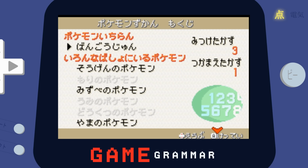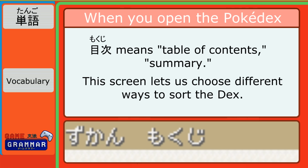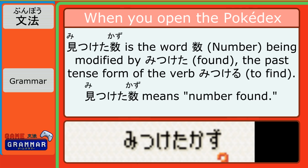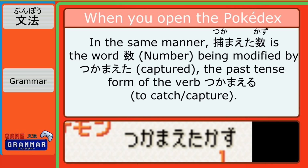This first screen is the Mokuji, or Table of Contents. It shows different ways to sort our Pokedex. Mitsuketa kazu is kazu, which means number, modified by the past tense verb for to find, mitsuketa. So, mitsuketa kazu means number found, referring to how many Pokémon we found. Similarly, tsukumaeta kazu uses the past tense verb for to capture, tsukumaeta, and means number captured.